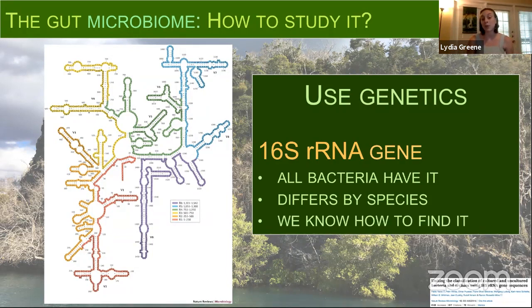And it turns out that we're also getting really good at finding this gene. We can find it in every type of sample we've ever explored now. We can find it on deep sea vents. We can find it in soil. We can find it in lemur guts. We can find it in human guts. There's even people studying it in outer space. So we are getting excellent at finding this particular gene.